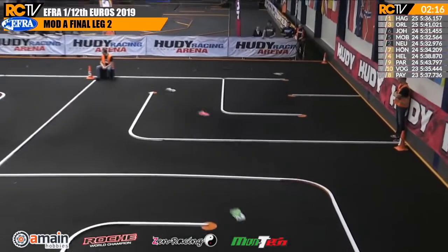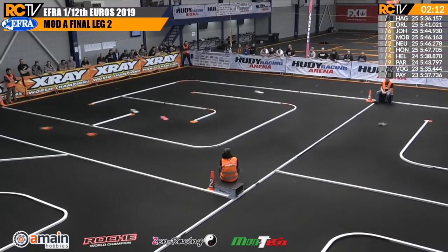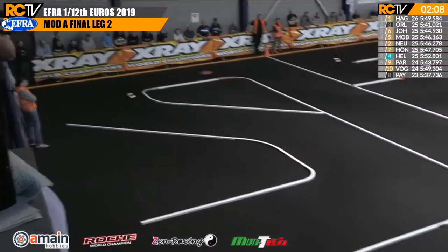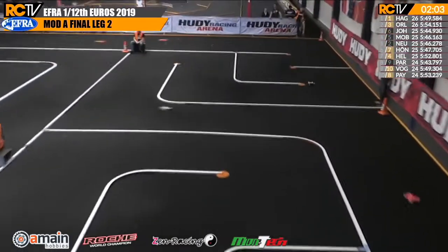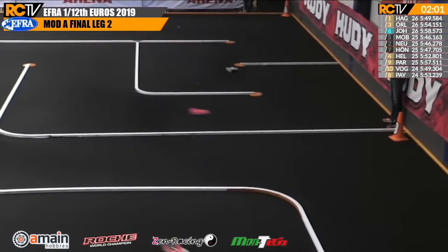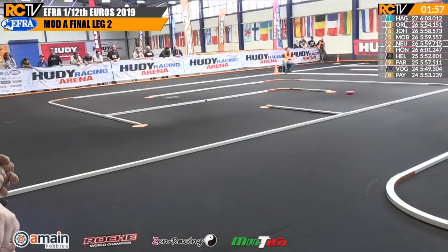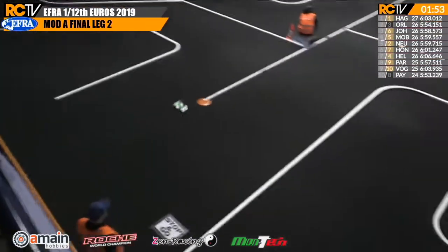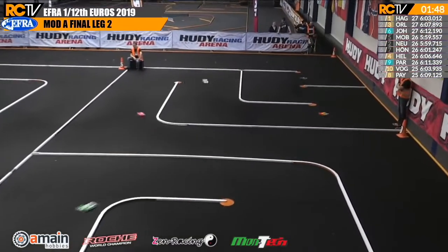Fantastic drive from him under pressure in that last run yesterday. In order to take TQ, he had to beat JORN. He had to set the fastest time. He just about managed it. It was under question still going into the last lap. He got the fastest time by thousandths, about 7 thousandths of a second. But Alex Hagberg, under 2 minutes to go now between Alex Hagberg and him retaining his European title.